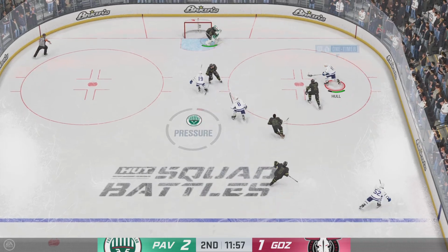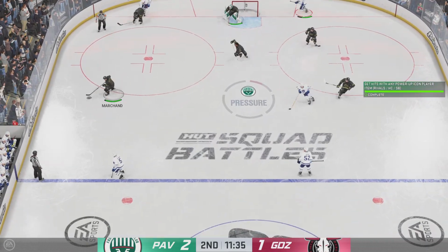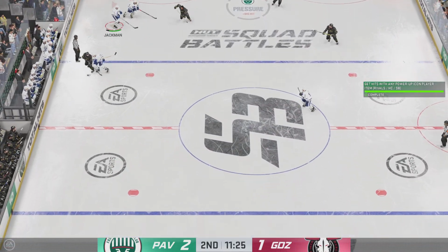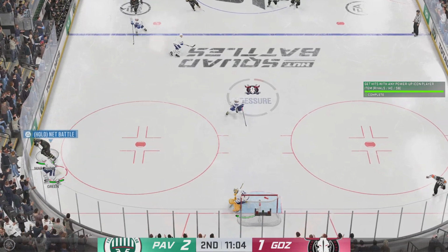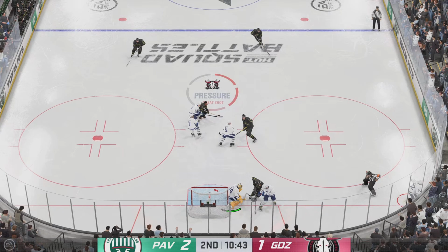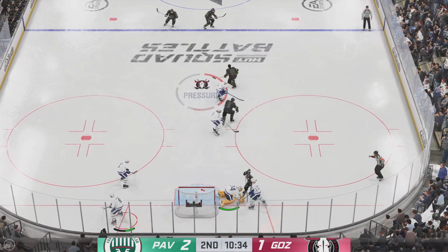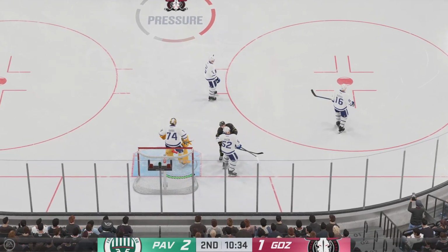Oh, look at this chance. Takes control of the puck. Passes it to Marchand. Sends it over to Eichel. Moves it around along the half wall. To the front! Sensational stop by Saros. He reads this play perfectly, James. He gets tight to the shooter. There's no room to put it by him.